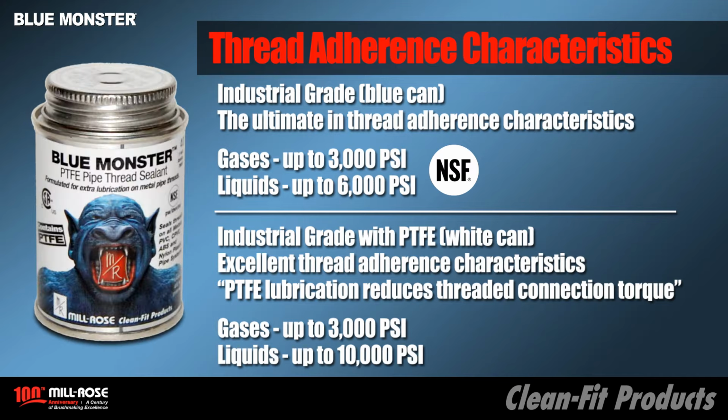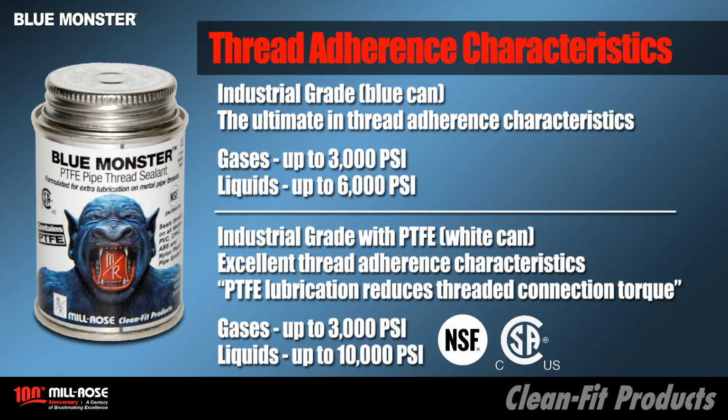Our industrial grade with PTFE, the White Can, offers excellent thread adherence characteristics. The PTFE offers lubrication, making it easy to turn threads. NSF and CSA approved, works on gases up to 3,000 psi and liquids up to 10,000 psi.